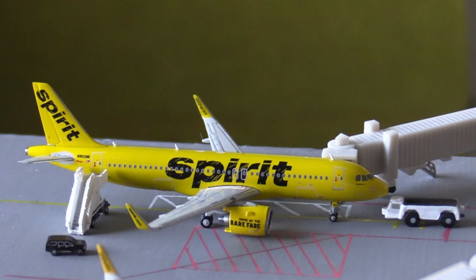Next up here, moving on to essentially the Spirit gates. These gates I use for Spirit and Air Canada, but here starting off we have this Spirit Airbus A320neo. He's arrived in from Cancun, Mexico, and he's going to be heading out to Myrtle Beach in South Carolina.